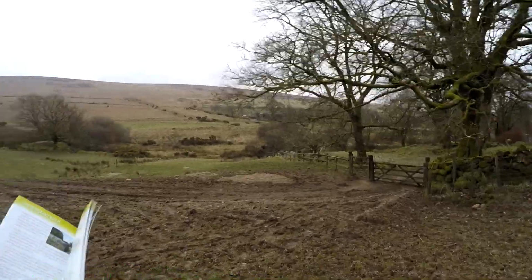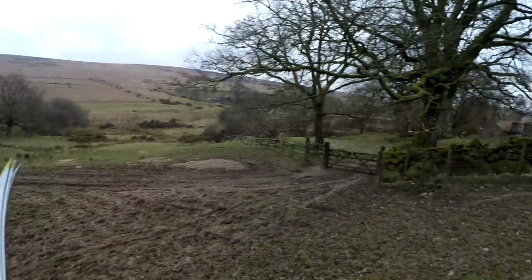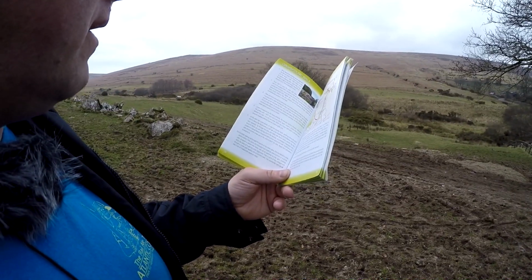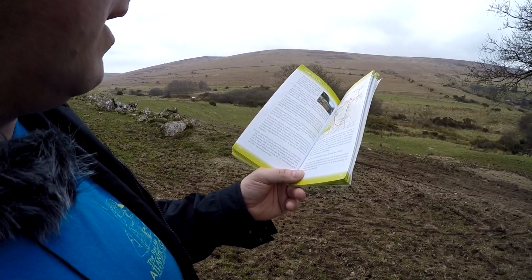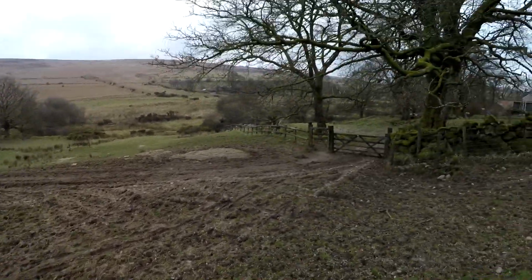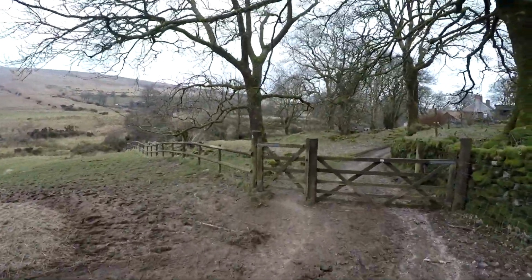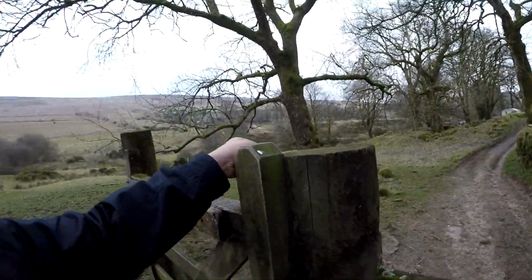I've made a mistake. We're not at the two gates yet. It says continue along the valley to a gate by some large trees. That's this one. Pass in front of the cottages and through a further gate leading onto a concrete track. The substantial ruins are all that is left of Chalacombe medieval village. And this gate says Chalacombe medieval hamlet. So I'd skipped ahead a bit. It's very unlike me.